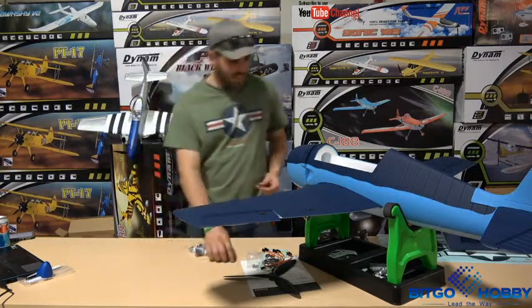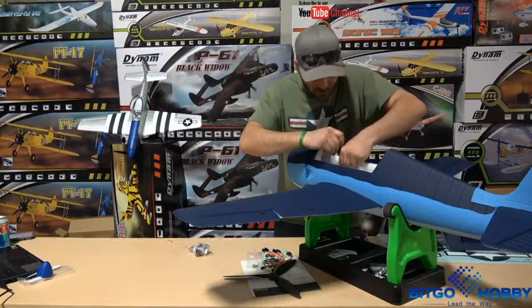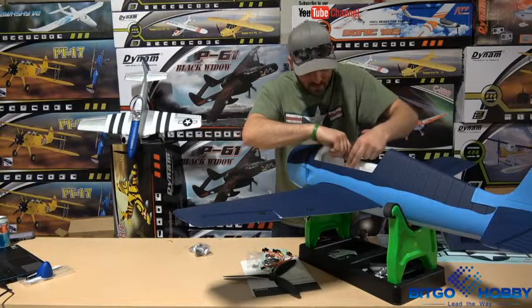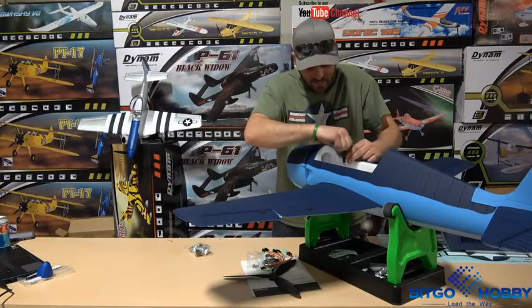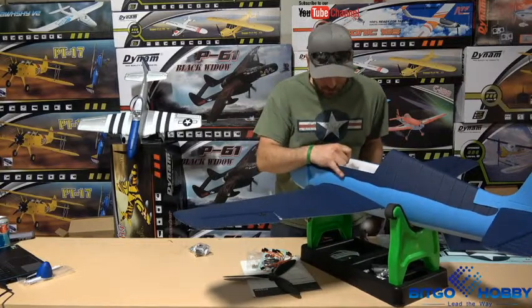Alright. Drop the retracts. We will do that. I actually might have to run out in the trailer to grab my tools though. My servo tester and all that stuff's in there. We got back and I was running around like a chicken with my head cut off to get everything set up since we were running late.